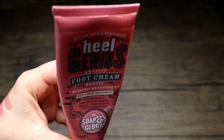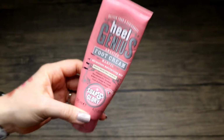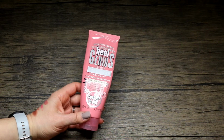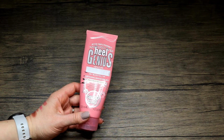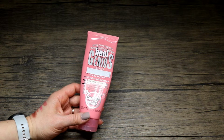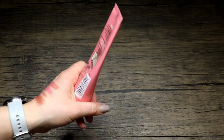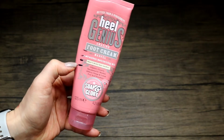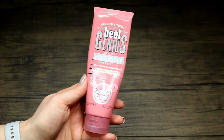Soap and Glory. Let's see if we can do what we did last. No, it won't do it on this bottle. I mark these bottles by shining a flashlight through them, if anyone's curious, but this is the Soap and Glory Heal Genius Foot Cream. I've talked a bunch about it. It works pretty well. It's not my favorite though. I would like to have this finished soon, but we're making pretty steady progress. So we should be finished by the end of the year for sure.